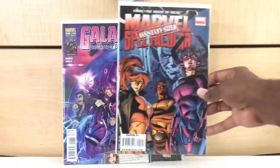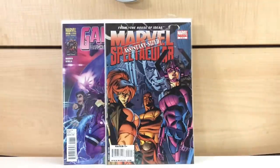This is a very, very volatile book if you want to look at it like a stock. Marvel Super Size Spectacular. I noticed that on eBay, all of the cheap copies have been bought up. I didn't buy them all up. I bought like maybe one. Online and on eBay, all of the close to cover price issues had been bought up, and what's left now are like $16 copies, $20 copies, and even some of the $20 copies have been bought.